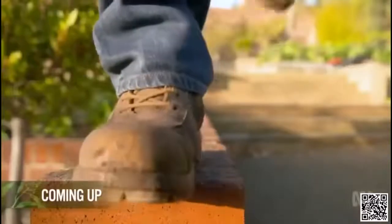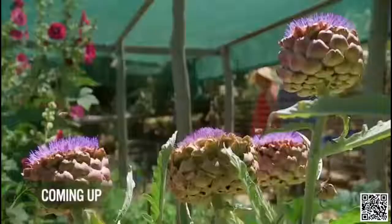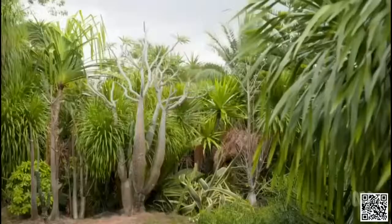I'm on edge today, and you'll be on the edge of your seats too with some cheap and cheerful ways of creating wonderful edging for your garden. I'm in the Perth Hills to see how growing fruit and vegetables can be part of the good life. And I'll be picking up some tips on growing berries and avocados as well. And we head north, far north, to meet a curious plant collector in Cairns. The dream is to construct a huge Jurassic theme.